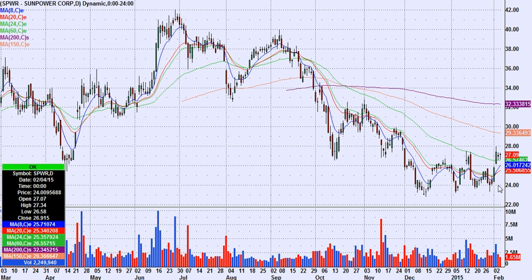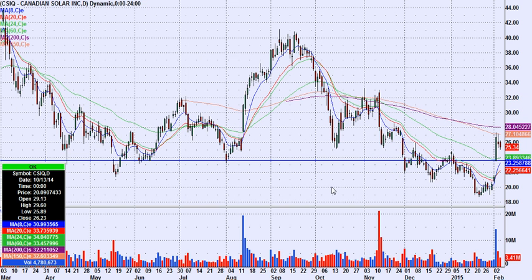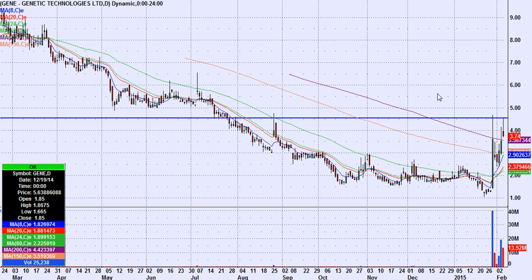SPWR, and any other solar for that matter, they all had a big pop, and now they're kind of flagging. So SPWR is the one I've chosen to watch. Again, if oil rallies, the solars might get going. CSIQ, same thing. You could go through the list. Most of you know all the solars.